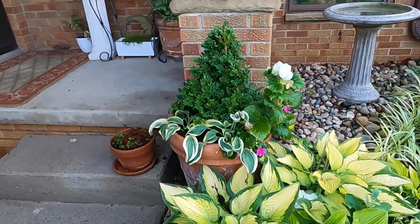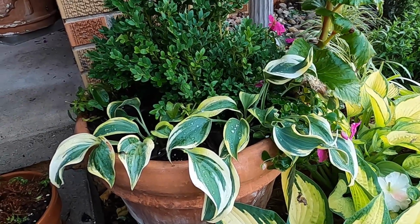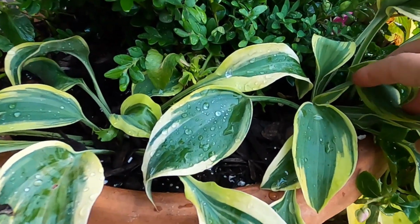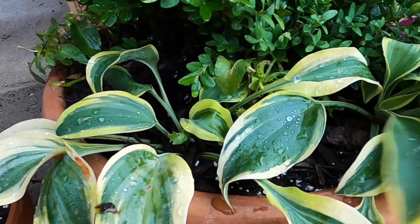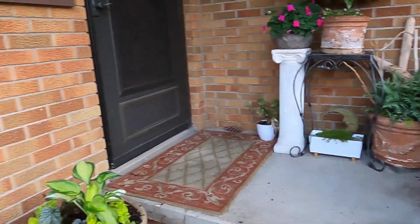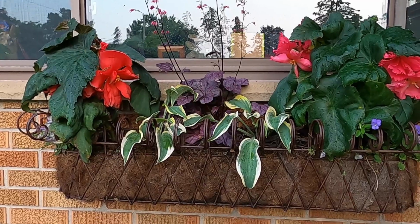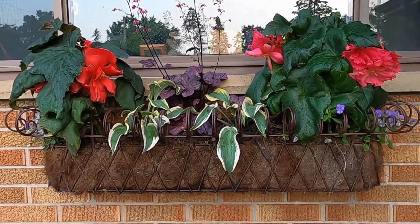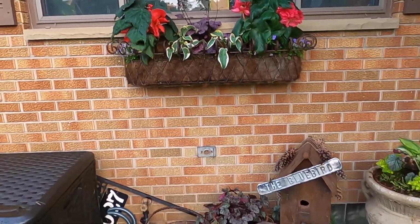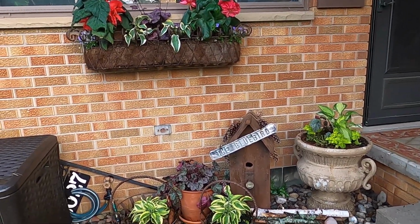I also decided to divide this hosta right here. This is the autumn frost hosta. It's already starting to put out some nice new growth. In here you can see the new little leaves coming on. And not only do I have two there, but I put it in the window box up here on either side of the heuchera, just to add a little bit more interest and some contrast, because everything was so dark in there before. So I think that looks nice with the hostas and the heuchera that I just planted.